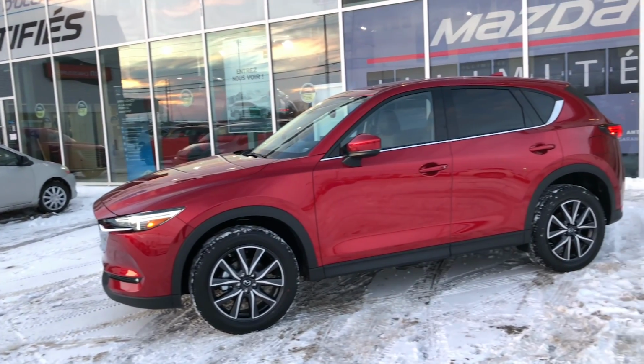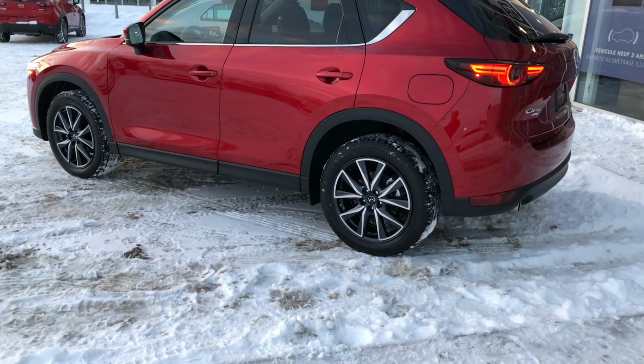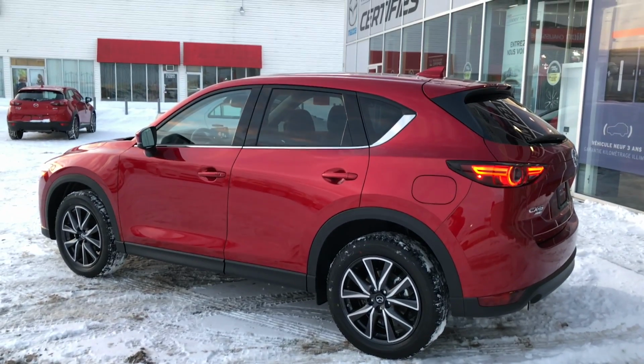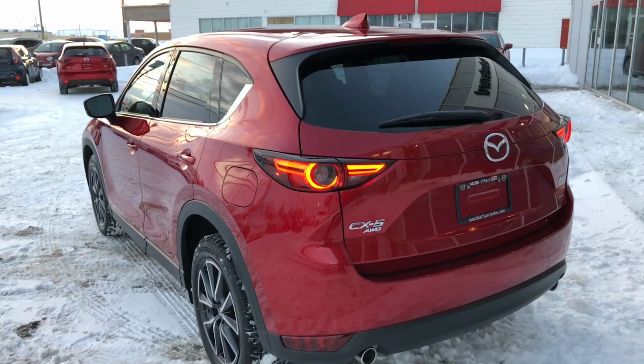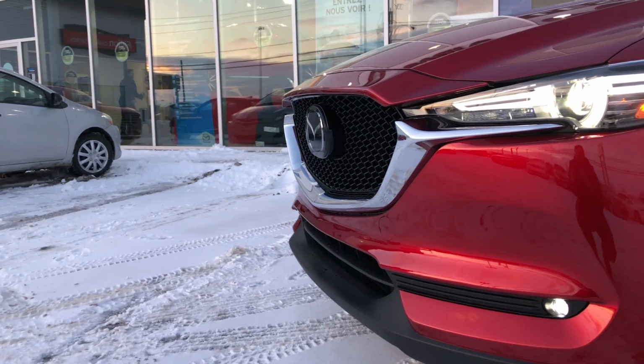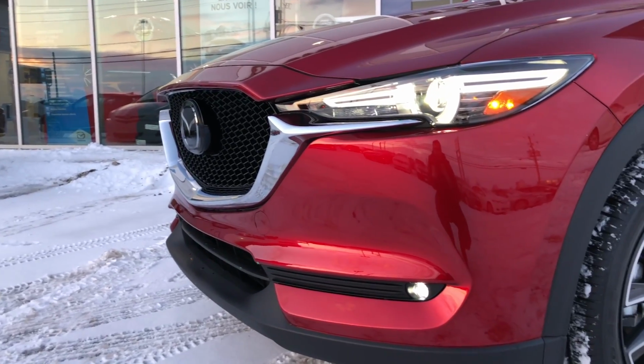The only other issue that we've heard is with the Soul Red paint, which could be chipping on the front. Now, to be fair, any vehicle is going to chip on the front. If you're getting hit with stones and other garbage on the highway, they will chip. Even this car has a stone chip or two in areas that you wouldn't really want them to be in.